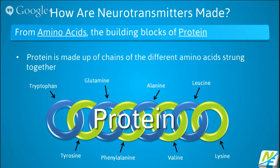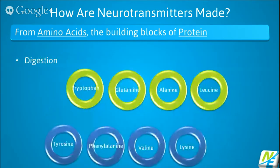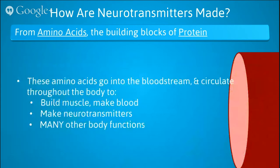So what happens when we eat beef or chicken? Well, we eat that protein and it goes in our stomach, and during digestion, it's broken up into individual amino acids. After they're digested, they go into our bloodstream and start circulating throughout our body. They do all kinds of things. They're responsible for making blood, making muscle, all kinds of other things. But one key function that they play is going up to our brain and making neurotransmitters.